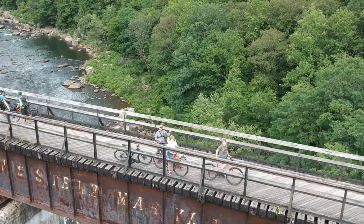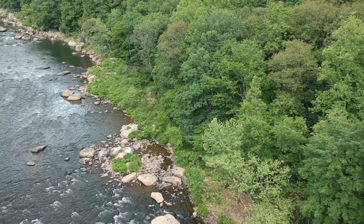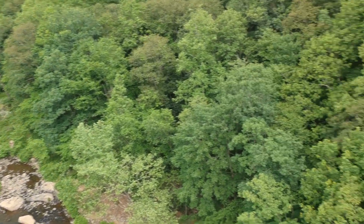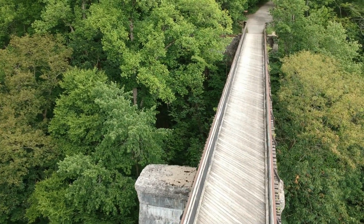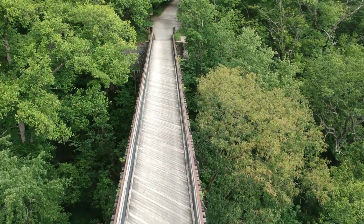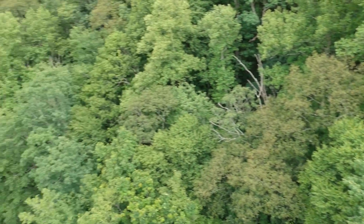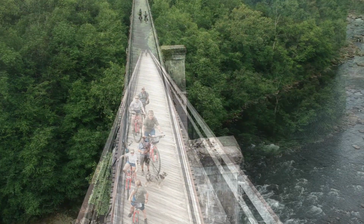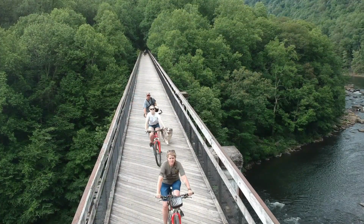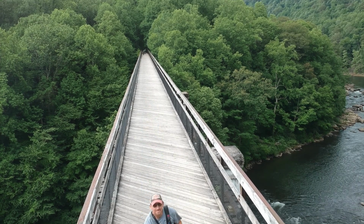And Dimple Rock is the one you definitely want to research before you end up trying it on your first attempt. There is a go around, like if you're not confident in your skills, you can portage out to the right and walk around Dimple Rock. That is the most dangerous rapid on the river system. But as I was saying, if you're visiting Ohiopyle, it's definitely a short little walk to come down here and check out the river. Now, we're out and heading for some mountain biking.